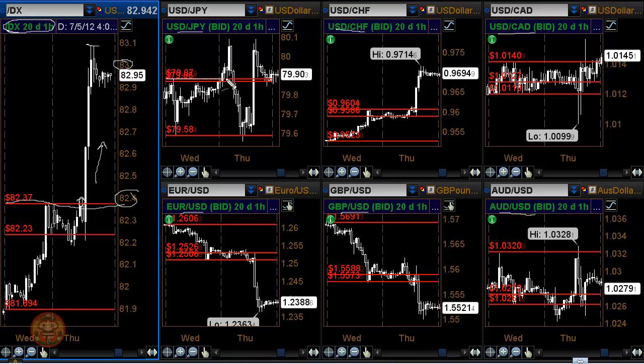The yen is using yesterday's level as support, yesterday's low here, and trying to push up through yesterday's high here. So it's kind of interesting to see if the Japanese yen is going to be able to stay above 80 here. I'll be watching that very closely. You can see the Swiss franc here rallied above yesterday's high as well.